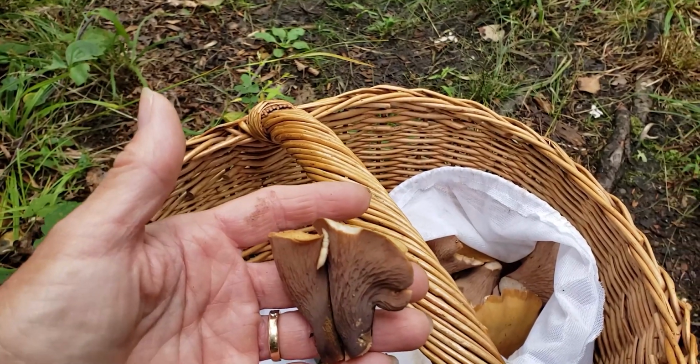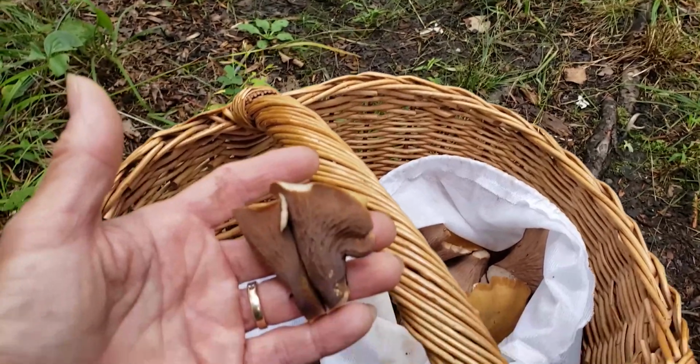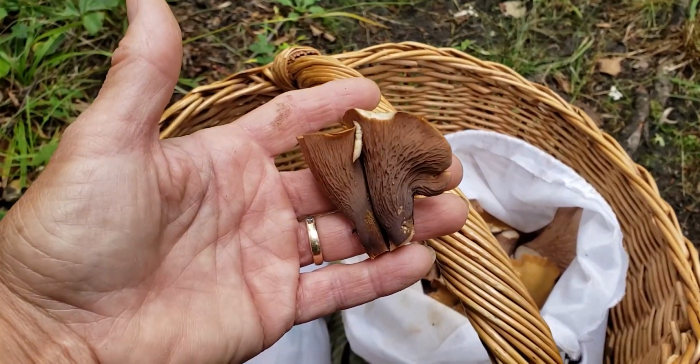We've got 50-mile-an-hour gusts happening and winds up to 30 miles an hour sustained, so it may be a little bit harder to hear me.